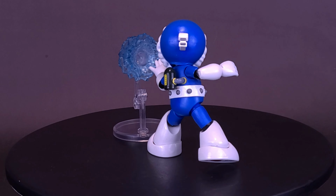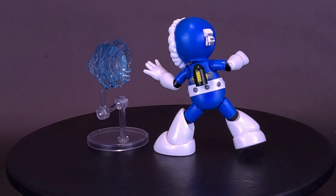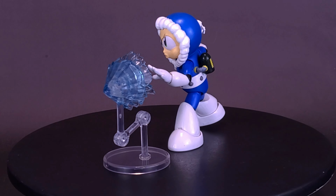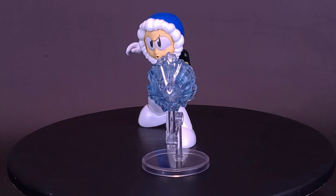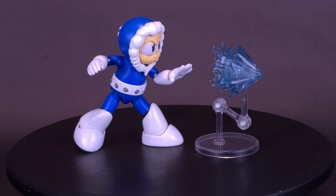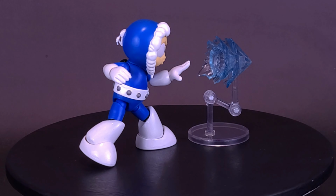And the fact that they're all scaled differently from one another means that, yes, they did use some of the parts from one figure to the other, but it isn't just a carbon copy, rinse and repeat with all of them. They definitely did scale them accurately to the way that they would have been in the game. Iceman is a smaller boss in the game, and that translates here as well to the figure from Jada Toys.